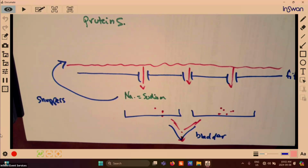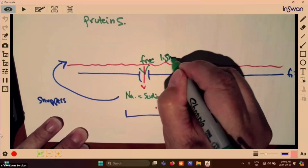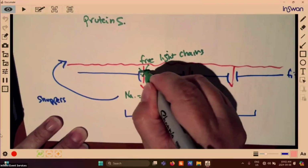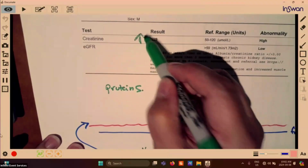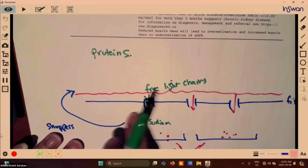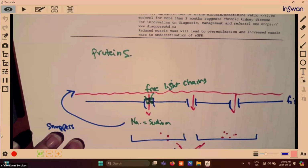So with myeloma, these little channels can become blocked up by specifically free light chains. So they start to accumulate here because they're just big enough to block the channels. And so that will mean that our circulating creatinine will go up, because it's supposed to be being filtered out. And now my coffee filter is blocked. All of my little channels are filled with these free light chains, and no creatinine is escaping as it should be.